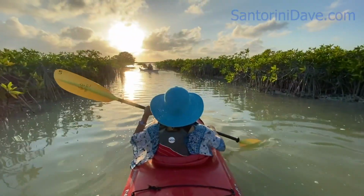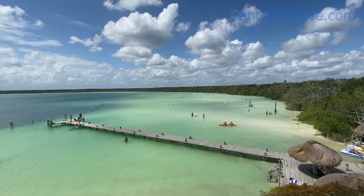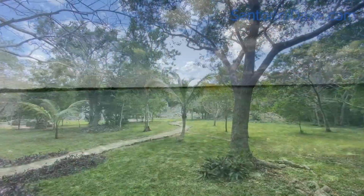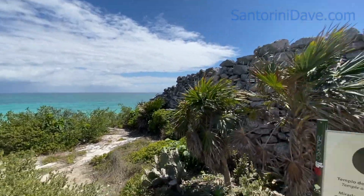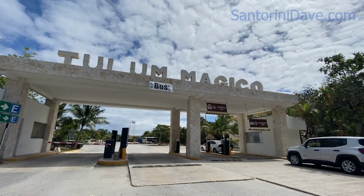The Sian Ka'an Biosphere can be reached heading further south on the beach road, as well as on the main highway heading south away from the Tulum Pueblo. There are loads more cenotes and natural adventures to be had, a short taxi or car ride away in all directions. The Tulum ruins are accessible in two places, from the highway, which is the main entrance, and via the beach road.